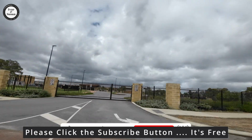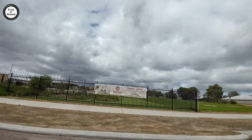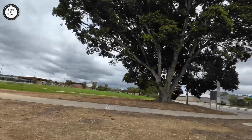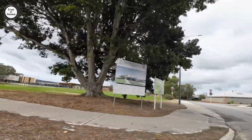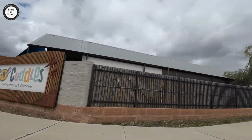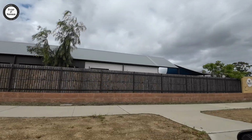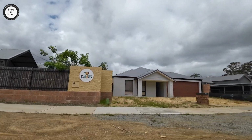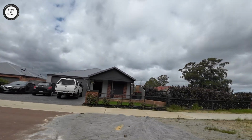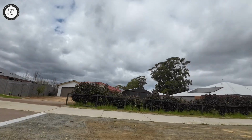So they're all fairly close to each other, but they are spread out because you can't really get from the old shopping centre to the new ones. You have to drive there because there's a railway line in the way, so you have to go right around and cross the tracks.